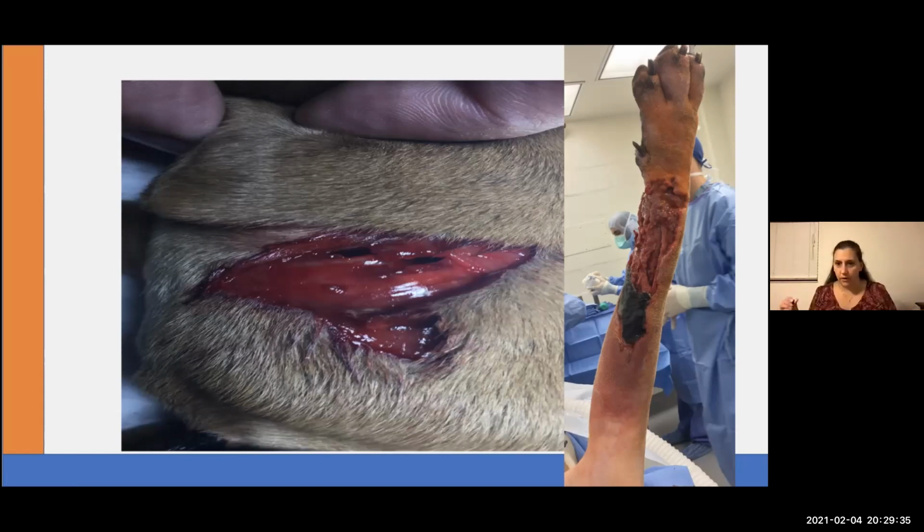So we don't need to get overwhelmed. We just have to take it step by step. So we're going to debride this. We're going to take our culture, and then we're going to lavage, and then we're going to pick a primary layer.